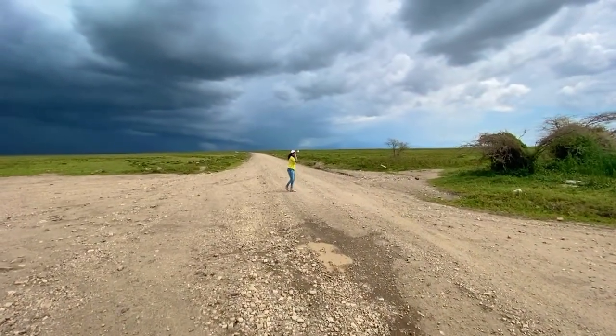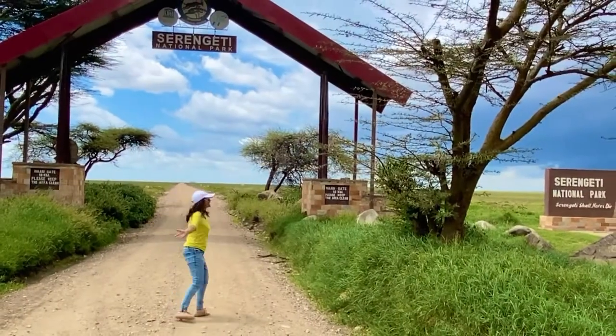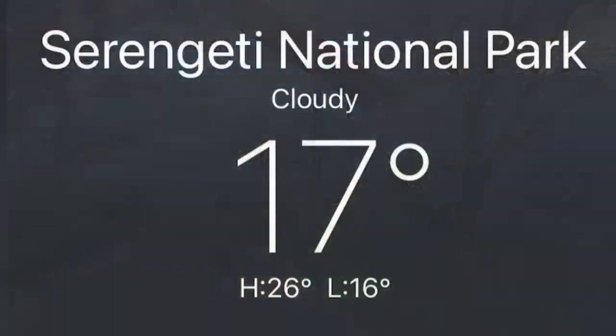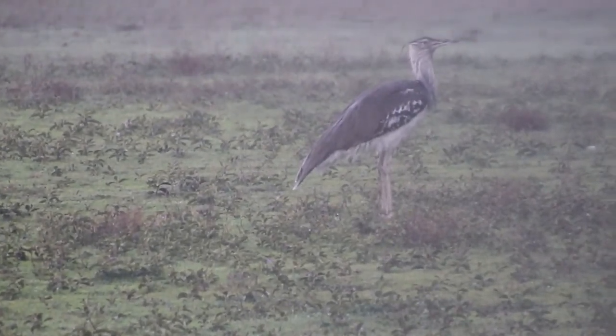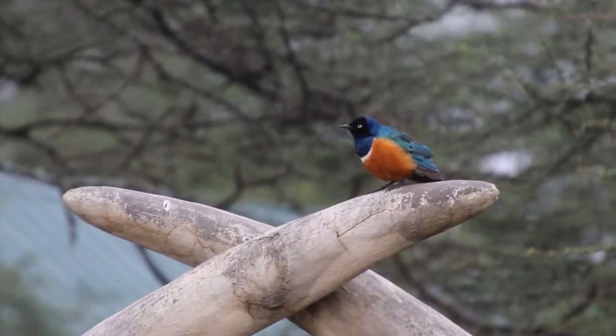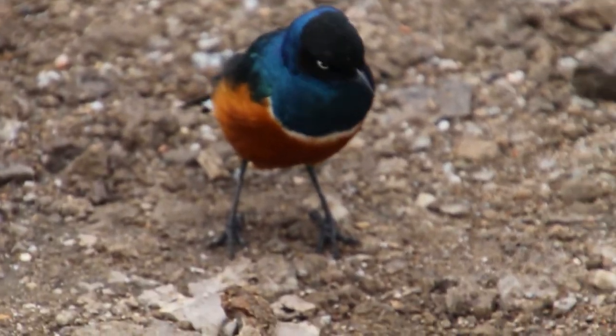So today we are taking entry in Serengeti National Park. The park is famous for the annual migration of millions of wild beasts plus hundreds of gazelles and zebras followed by their predators, providing one of the most impressive nature wonders in the world.